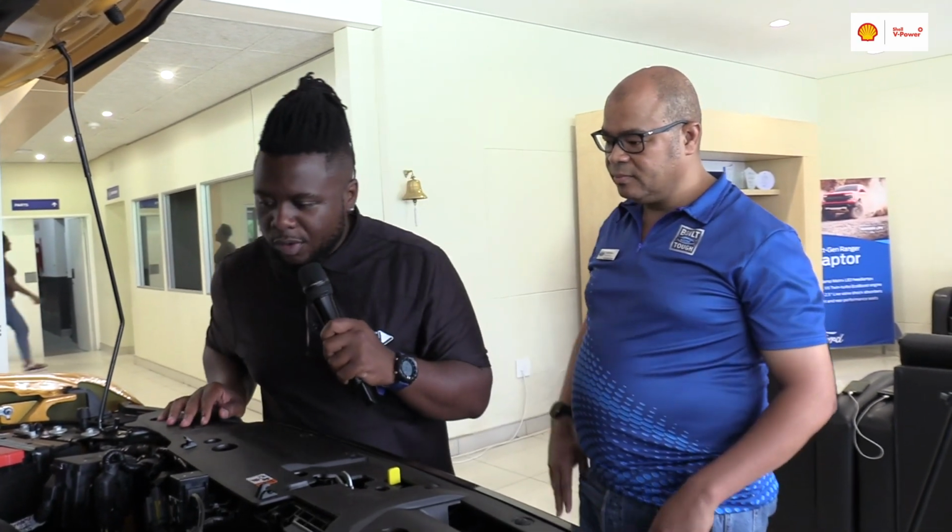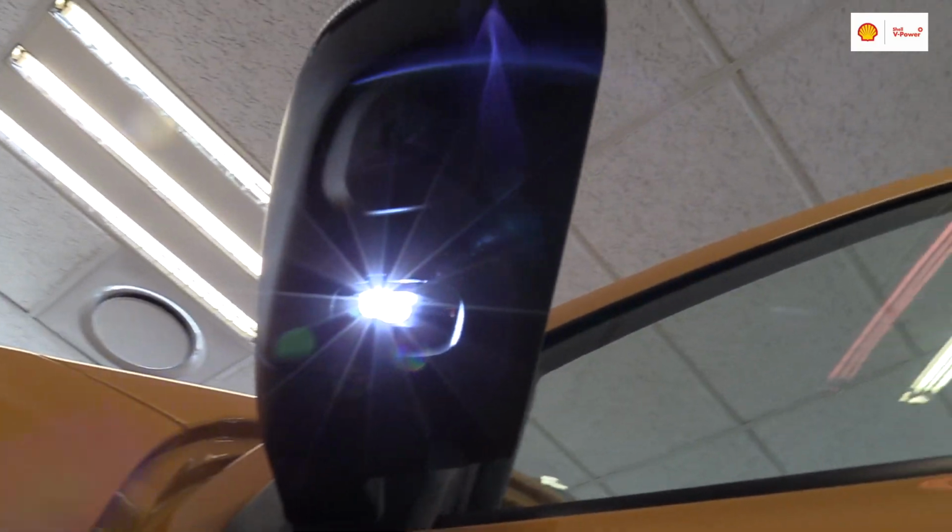Okay, so run me through off-road, on-road. What are we saying? This is the first bakkie where the transmission has got an all-wheel drive system, and this one you can disengage anytime that you want.